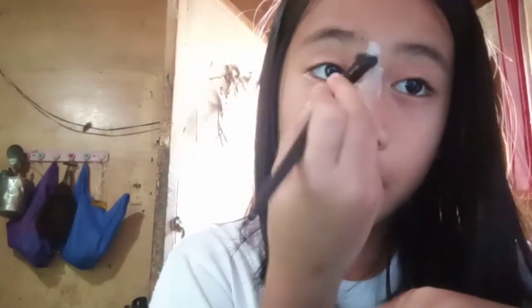Okay, let's start with the powders. Start the powder here. Sprinkle. Now, let's do the powder because it's really light. Start in the nose. It looks pale today, but it's really dark pale.